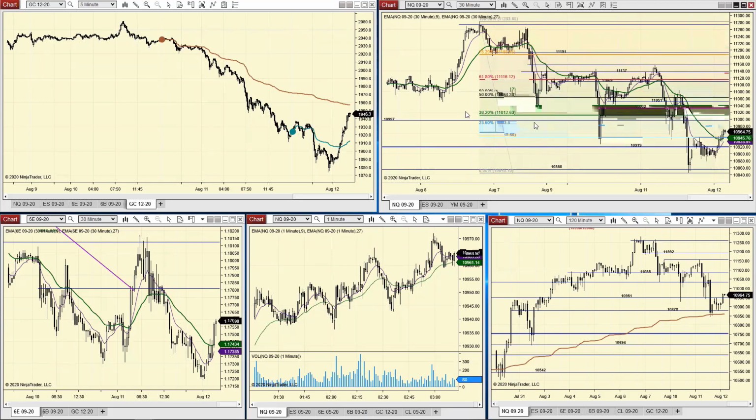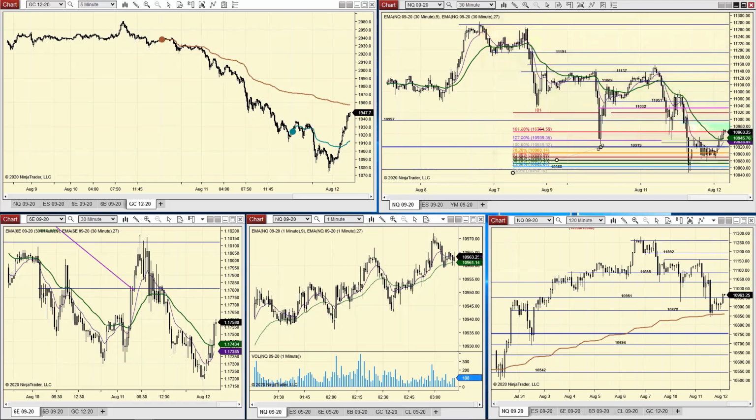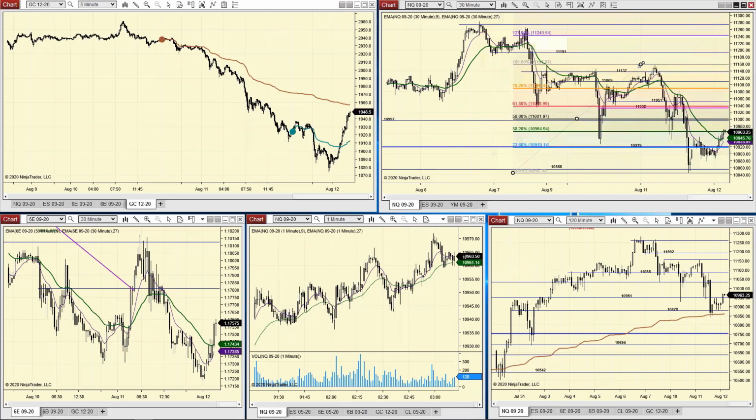.38% would be 11,012, and that 11,009 is a pretty good resistance. And then if we look at yesterday's high, well, actually, more importantly, would be the low, the rebound high, which would carry more weight. The 38% is 964, and this 11,000 right there is going to be key. Right there, that's where everything started to roll over.